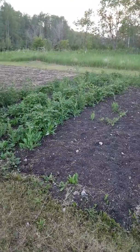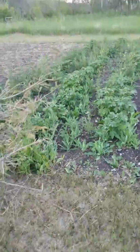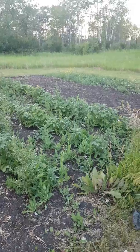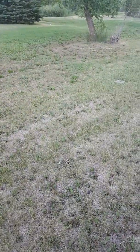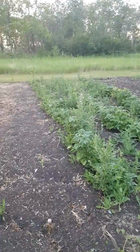Over here is all potatoes. We got 3 rows of potatoes. I believe I counted them. I think there's 48 hills of potatoes. And like I said in our other videos, I broke this garden up from scratch. It literally looked like that about a year ago. So we're starting from scratch. This is our first year putting anything in, so we'll see how well it grows.